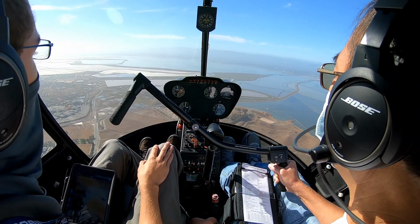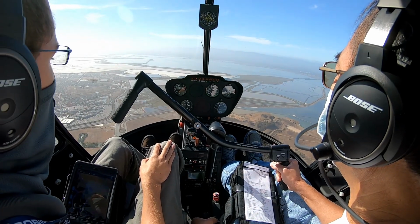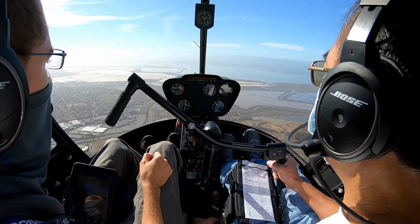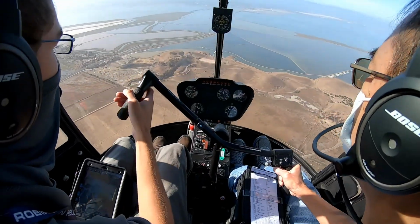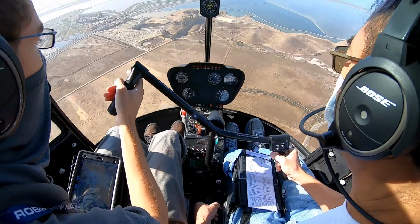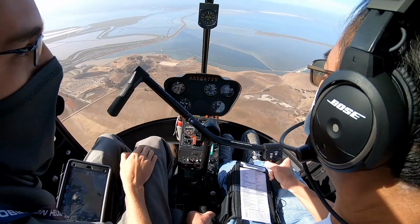There you go, just keep that nose held up high. Nice job staying in trim. Keep that nose held up high, don't let it drop. There you go, now you're in vortex ring state, and recover. And you see those came up pretty quick. So now level, keep pulling. There you go. That's that recovery that we want to see.